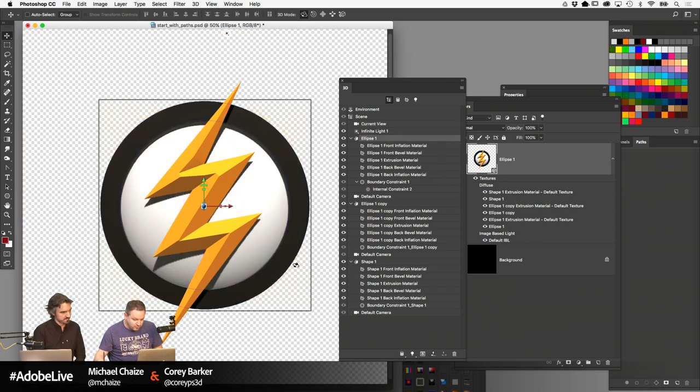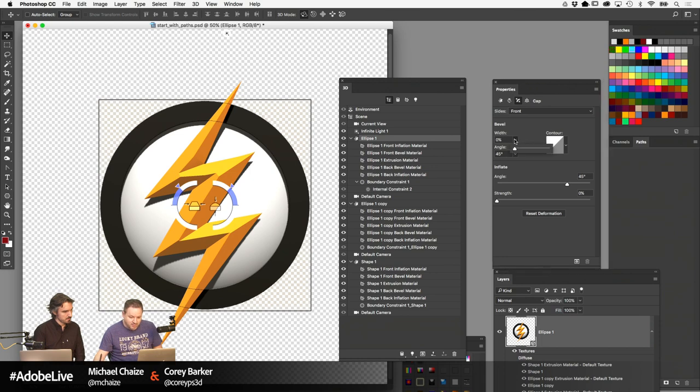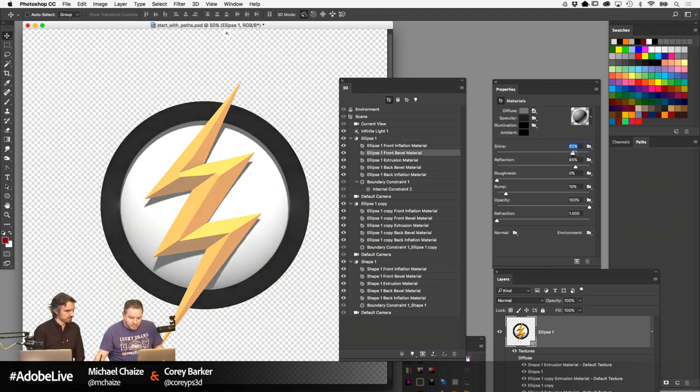Now that I've got all the elements here, I'm going to go back to the outer ring element. And we're going to apply the same bevel we did a moment ago. So I'm going to go to that cap section, do a 100% bevel on here. And we can't see it a lot because of it being black, of course. But let's go ahead and adjust the shine and reflection here.